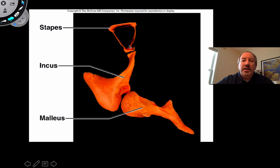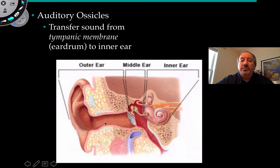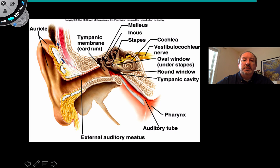And what their function is, when sound waves come into the external auditory meatus, they bounce off of the eardrum or tympanic membrane, which moves these bones, the auditory ossicles found in the middle part of the ear, which amplifies and channels the sound waves to this internal bony structure in the inner ear. And in particular, the stapes pushes hard against this tiny membrane called the oval window.